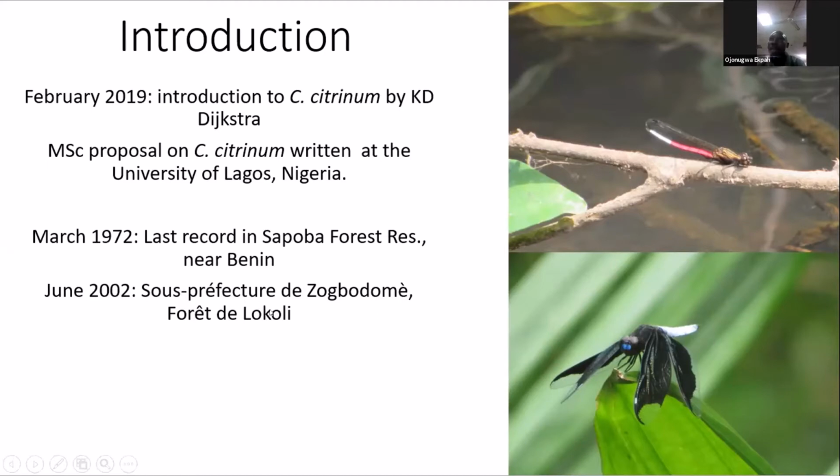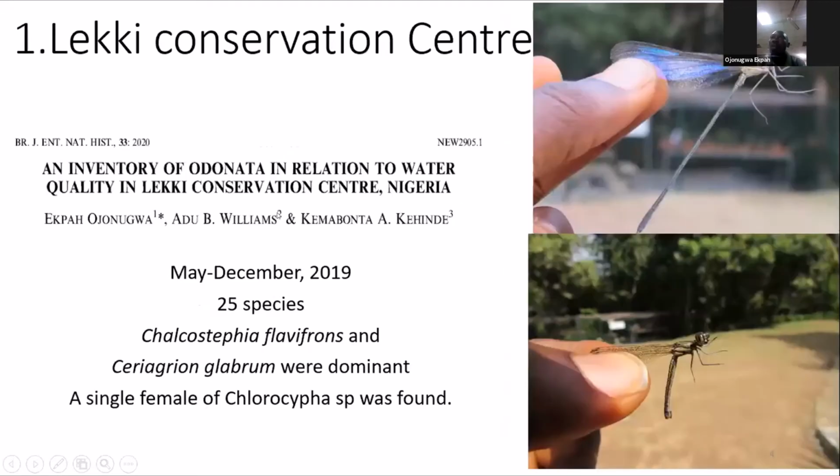Republic, in 2002. All right, so the first activity was to begin to look for this species. We started the search in Lekki Conservation Center, or Lekki Conservation Forest. In the period from May to December 2019, we saw a total of 25 species of dragonflies, of which Cacosteba flavifrons and Ceriagrion glabrum were the most dominant species recorded in the forest.